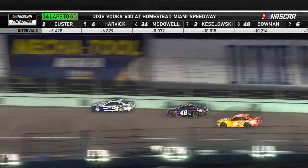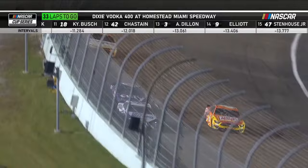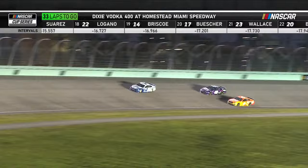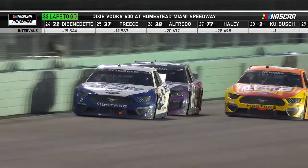Seventh, eighth, and ninth here, Keselowski, Bowman, and Newman. This group is about 10 seconds off the lead. And we hear from pit road, the left front wheel was not tight on Kurt Busch's car. So coming in was the right move. And you think about it, that jack goes down on the left side, and that's what the speed of the stop all comes from, the jack man trying to drop that jack as quickly as possible. A lot of times you'll miss one lug nut right at the end, maybe two lug nuts, as they drop that left side.